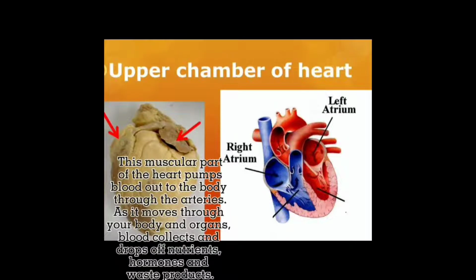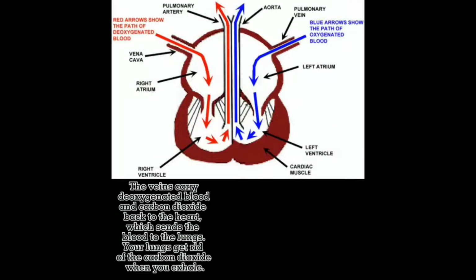As it moves through your body and organs, blood collects and drops off nutrients, hormones, and waste products. The veins carry the deoxygenated blood and carbon dioxide back to the heart, which sends the blood to the lungs. Your lungs get rid of the carbon dioxide when you exhale.